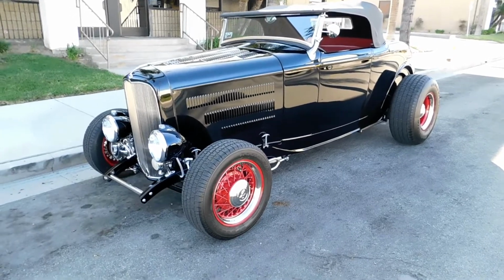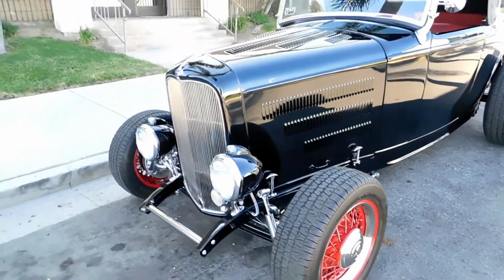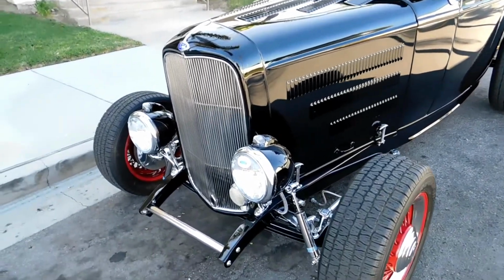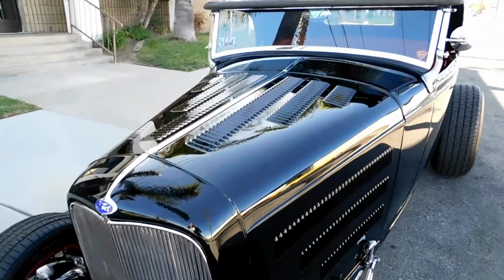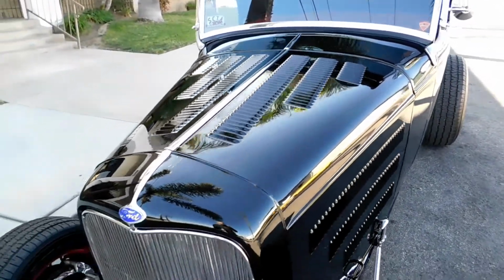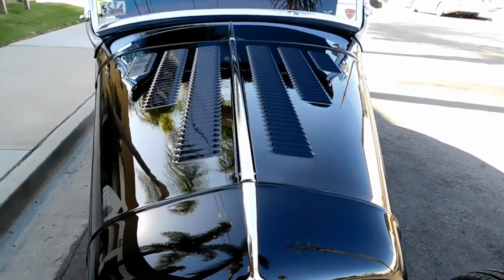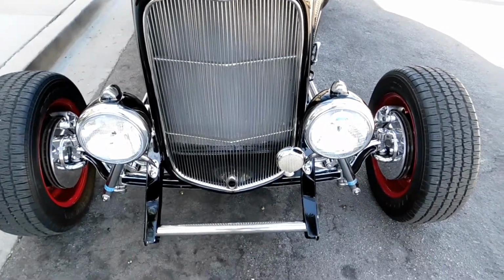It has powder coated Kelsey Hayes wheels on it. It has original guide lamps that the owner's pretty proud of, and he should be. It has the shark nose turn signals on it, a little driving light. We're going to walk around and tell you the hood has been louvered on the top also, so it's got 3 rows of louvers each side on the top and on the sides. Very nicely done. I like the way this chrome strip carries out up over the hood there.